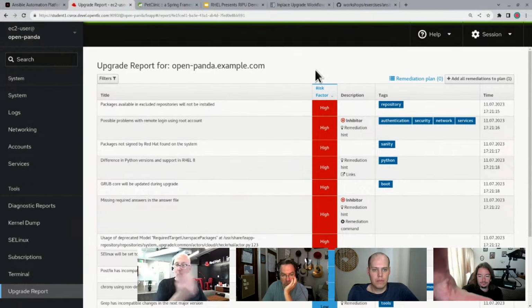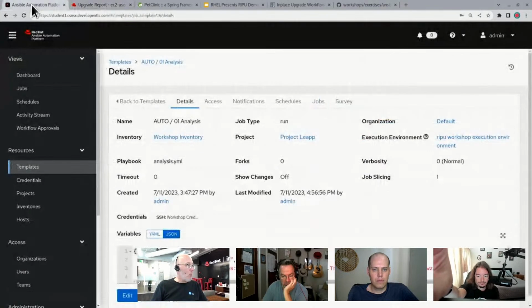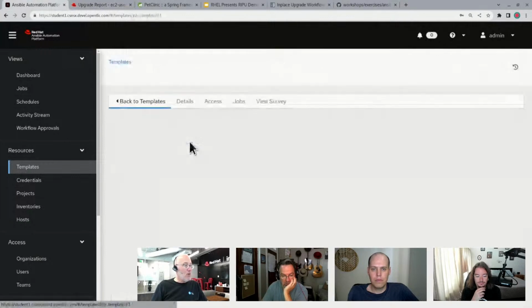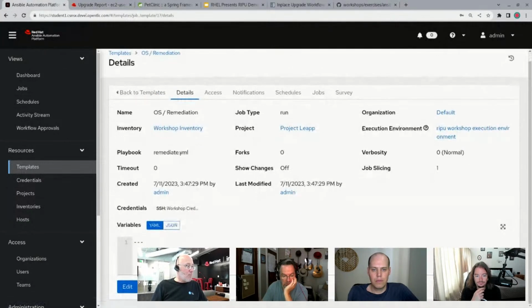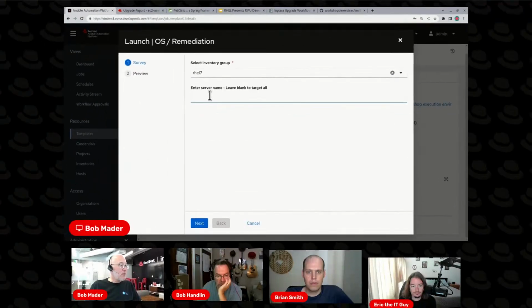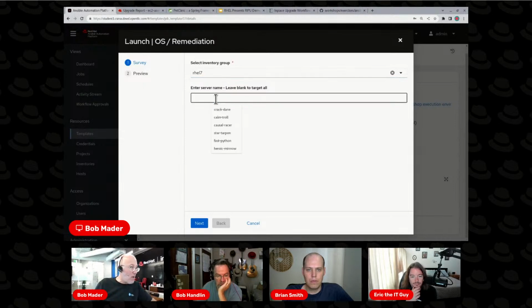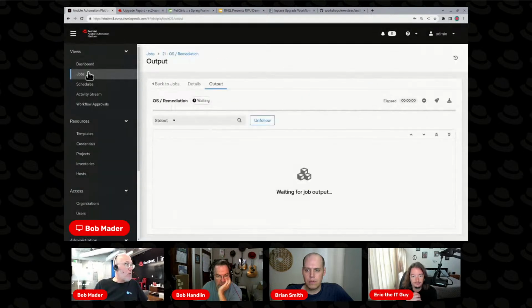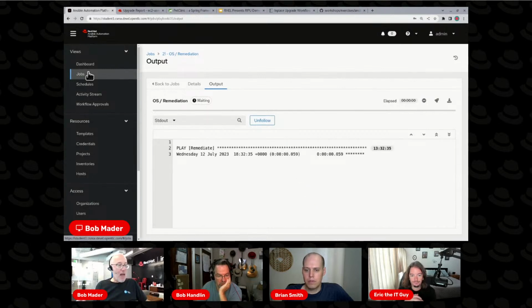So I'm going to hit these 2 inhibitors on every RHEL instance in my environment. What I'm going to do is use a job template I called remediate, which is going to fix those 2 issues. I'm going to run my remediate on all my RHEL 7 hosts. Well, no, I just need to run it on, what was it? OpenPanda. Okay. And we'll launch that job. This runs really quick because it's just reconfiguring OpenSSH and restarting the OpenSSH server, and then adding that entry into the Leapp answer file.